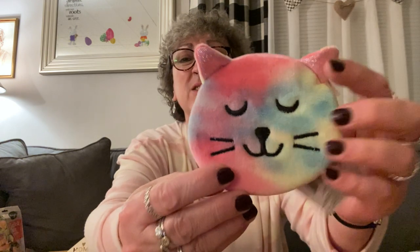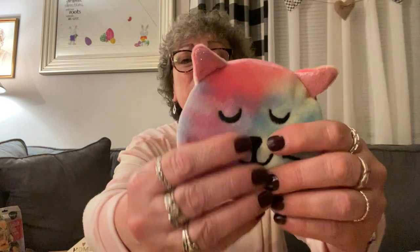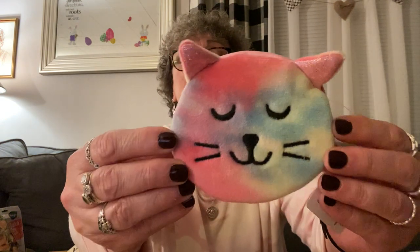All right. And then I found these by the register. Look at these little coin purses. They're so soft. Oh my gosh. And they're tie-dye, so they're all different colors. You won't find this exact one. Has a little zipper on the top. I already gave Caroline one.